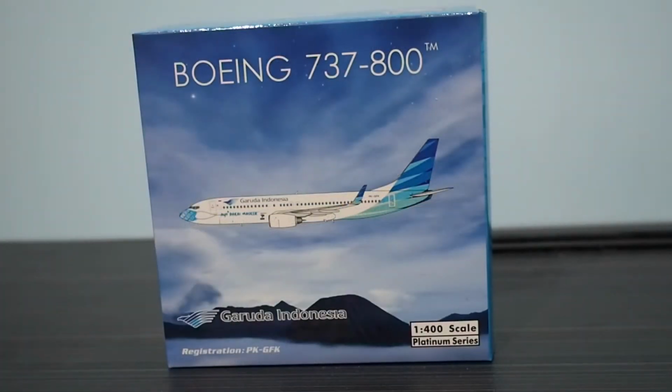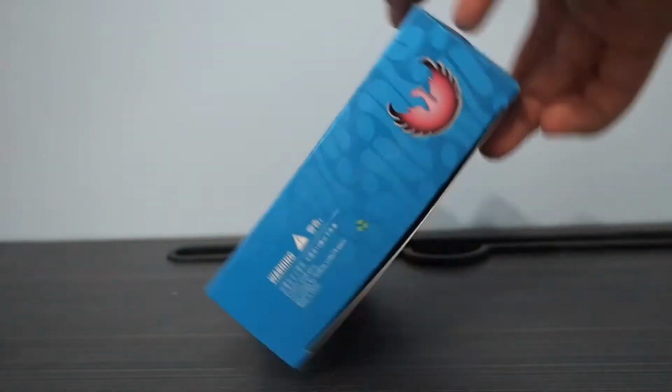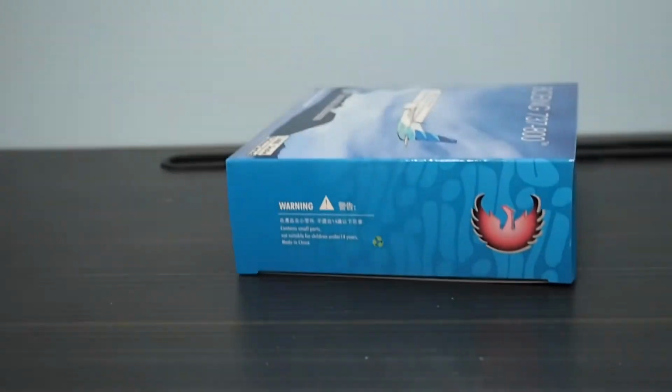Alright guys, so now we have evolved into the unboxing. As per custom, we are going to go on the right side. Now I'm just going to pan my camera down.